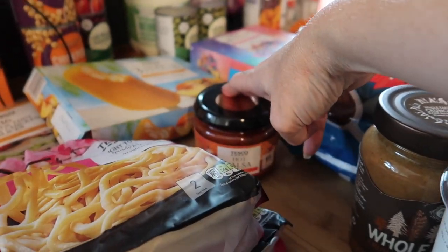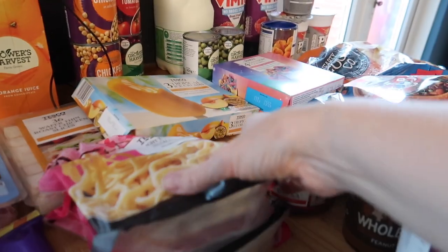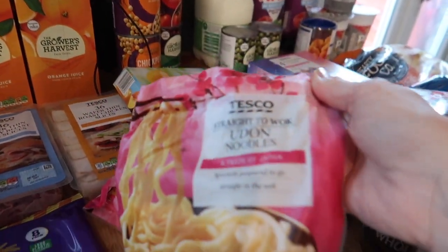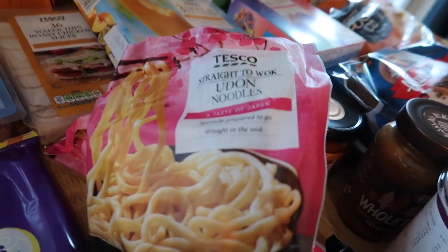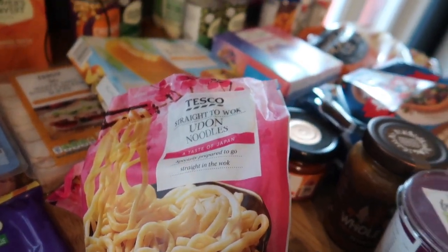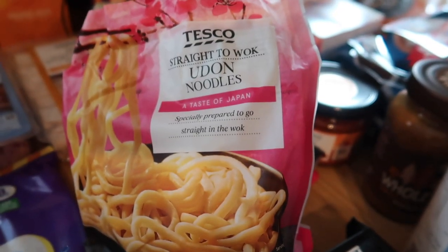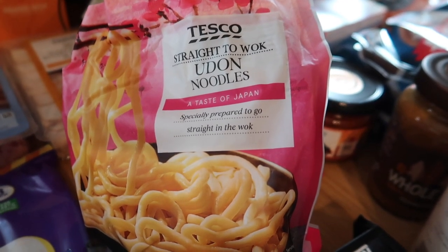I got some salsa to go in the burritos that I'm making. I got some straight to wok udon noodles. These are obviously for a stir fry. I'm going to put the chicken and the mange tout, the pak choi, onions, peppers, and that's going to be a really nice kind of spicy chicken stir fry.